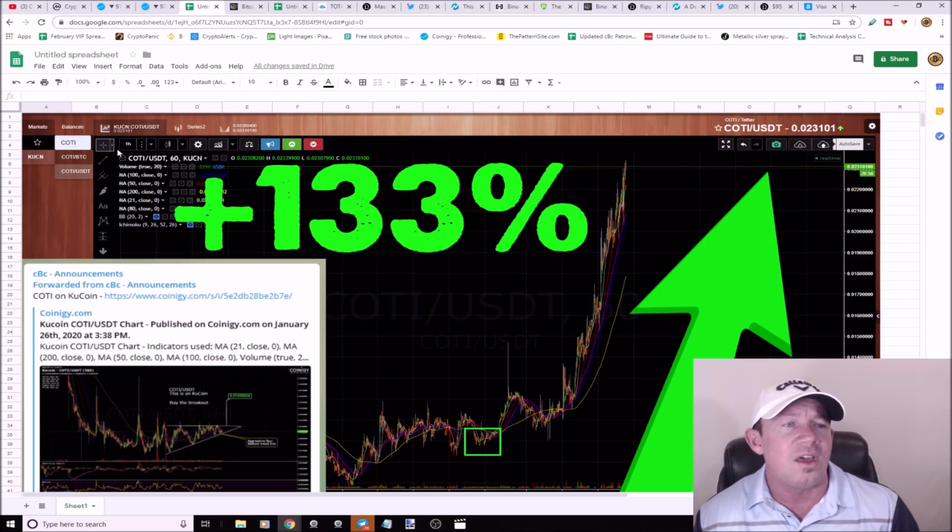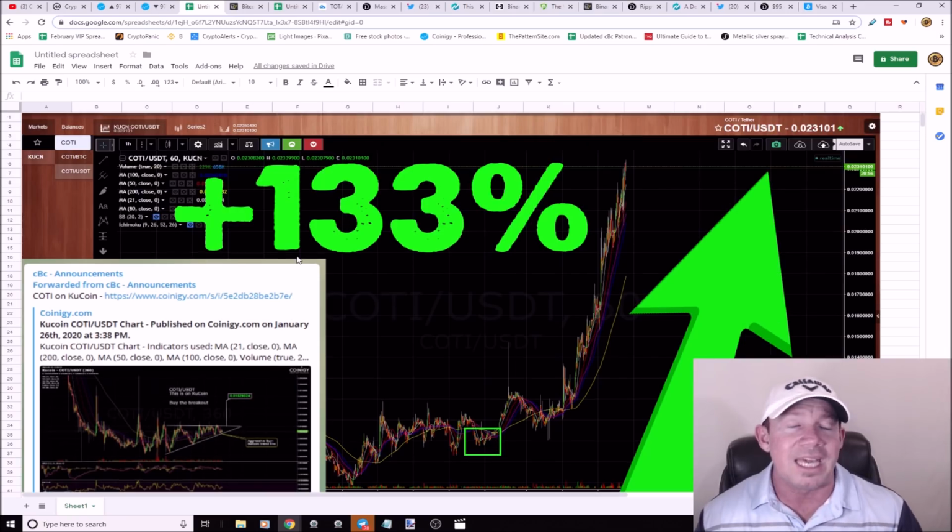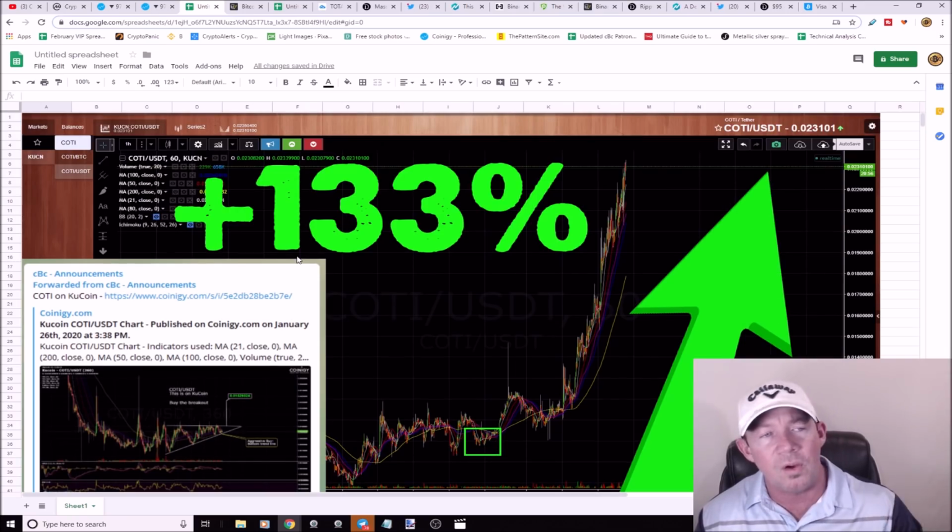This is COTI USDT, and it's up 133%. This is a midterm hold. You can see down here, I gave an aggressive buy signal, this retrace to the lower trend line of this pattern. Again, 133% gains out of COTI USDT.